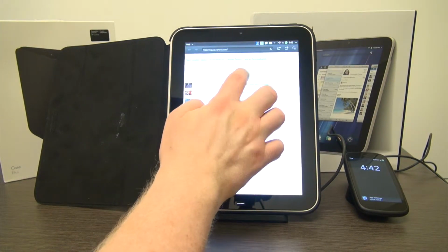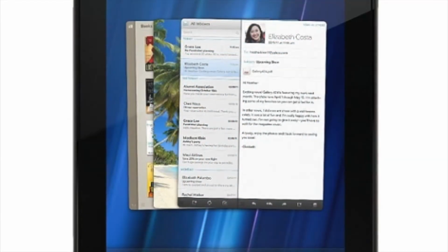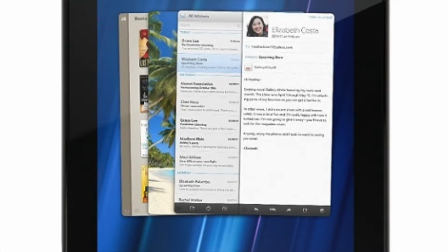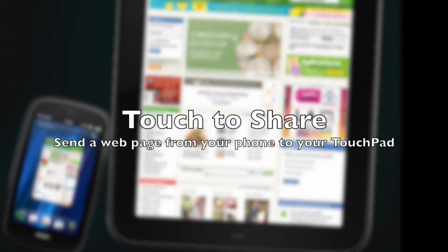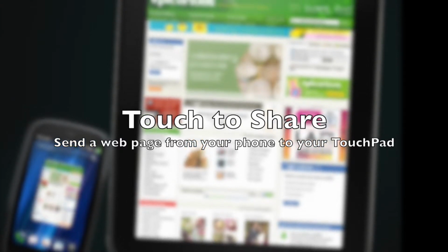Only partially replicated by Android, iOS, and Windows Phone starting in 2013 with swipe to close only. As of today, the ability to show multiple windows for each app as needed is not available in Android, iOS, or Windows Phone. Touch to Share technology, released in 2011 with the Pre 3 and TouchPad.